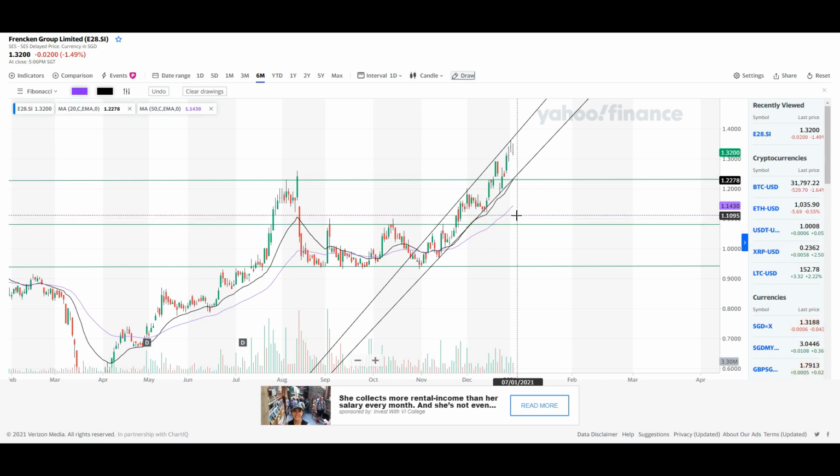Okay, and lastly, the final entry point, if the stock drops all the way down, which is quite unlikely, will be this level at the 94 cents level. This was previously a support. So this would definitely be a very strong support for the stock if the stock price were to fall all the way down. But I would think this is quite unlikely.